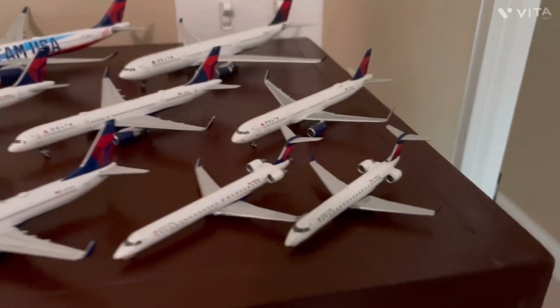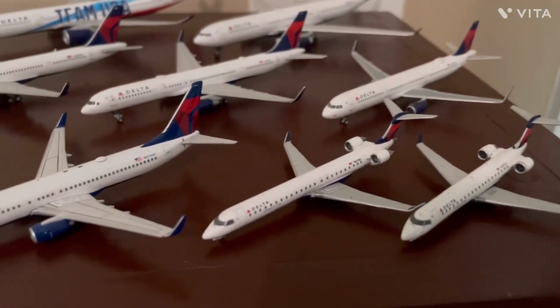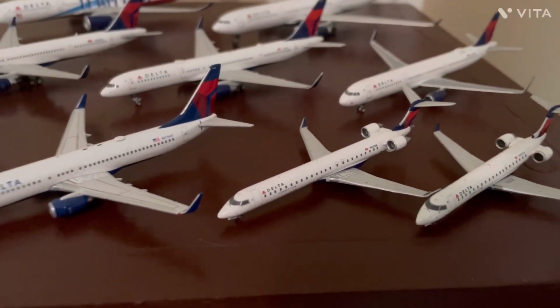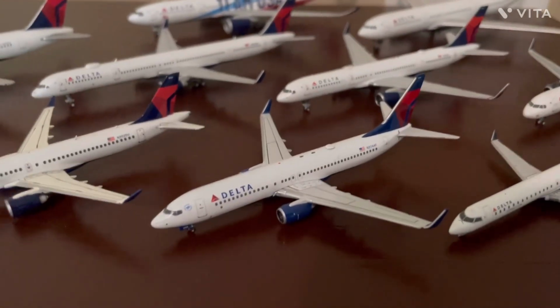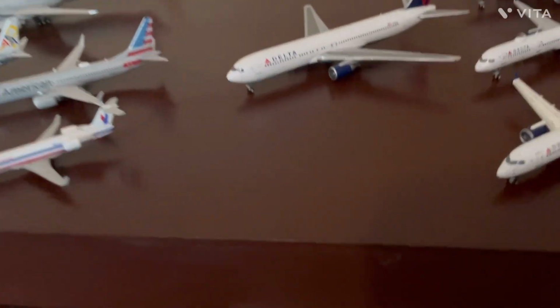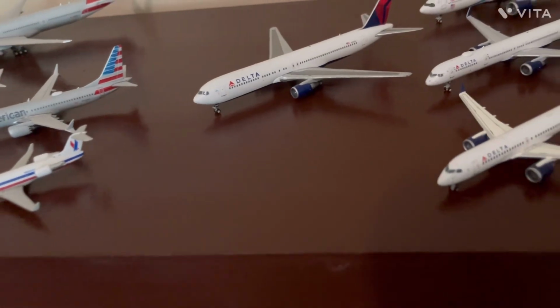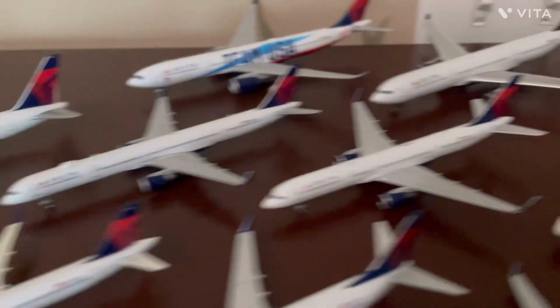We're going to start here with Delta though. So we have the Delta Connection CRJ 700 by Gemini Jets, Delta Connection CRJ 900, also by Gemini Jets, the Delta 737-800 by Gemini Jets, and the Delta A220-300 by Gemini Jets. Now the plan for this area is to get the 717 and probably an A320, and that'll complete that section.